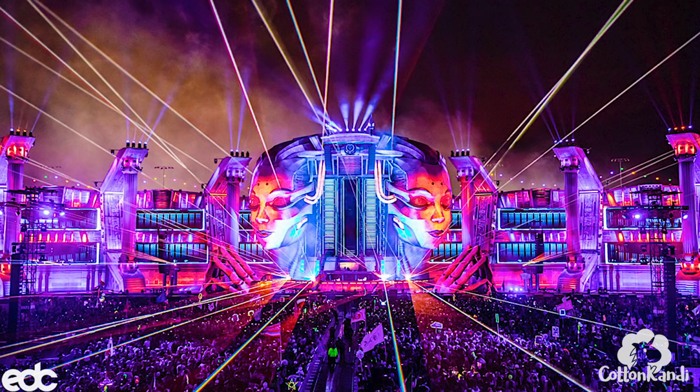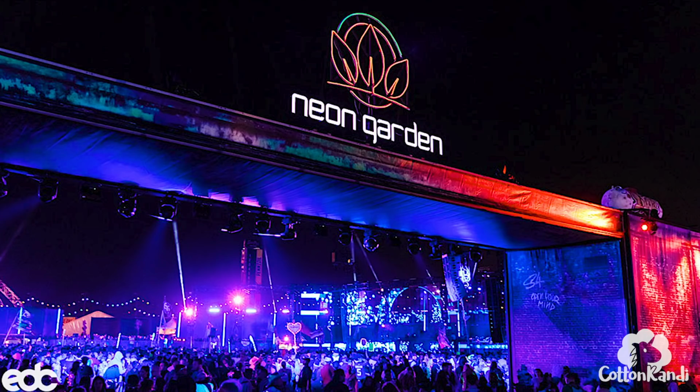The Kinetic Field, Circuit Grounds, and Neon Garden stages were the ones with all the VIP stuff. And actually Quantum Valley is kind of connected to the Neon Garden one, so I would count them as the same area.